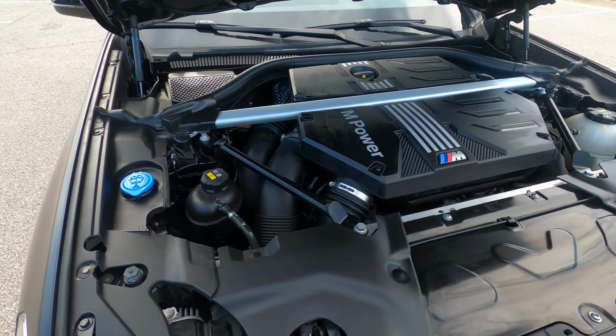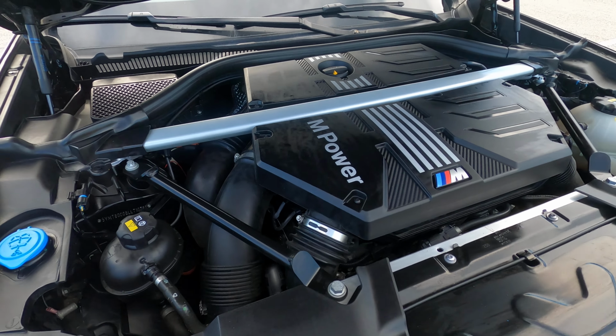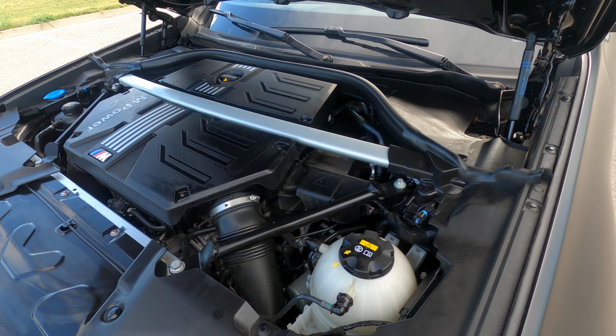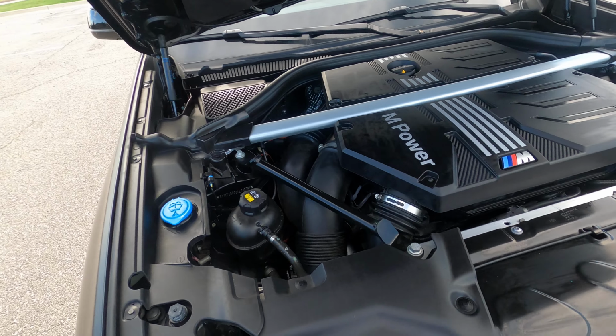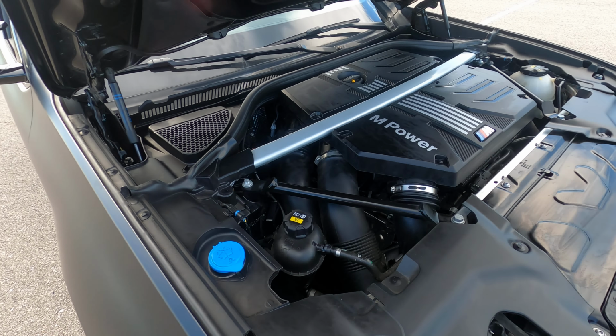And here's the engine, idling very quietly, very smooth. Twin turbo 3-liter inline 6 paired with an 8-speed automatic. I do apologize, I said dual clutch, it's not. I thought they still put dual clutches in these things. I guess they don't. I guess it's a ZF auto, like everything else that's new.